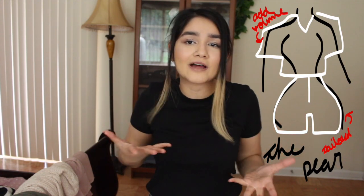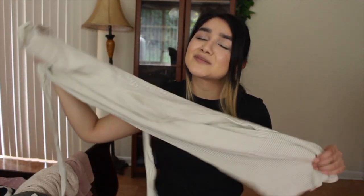I am a very pear-shaped woman. So traditionally what I'm supposed to wear is more flouncy, bouncy tops and more tight-fitting bottoms to balance me out. But sometimes you just don't want to follow those fashion rules, and you just want to go with everything. And this is a good trend to go with, especially if you're pear-shaped.